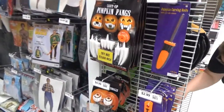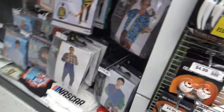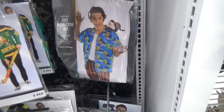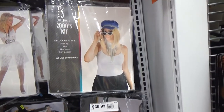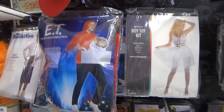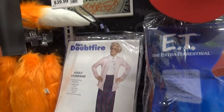Oh, look at these for the pumpkins. You can get fangs for your pumpkins. That's cool. Oh, Ace Ventura Pet Detective 2000s kit. Oh, look, you can look like the 2000s. That's funny. An E.T. Look, oh, you can have a little basket on front. Oh, these are funny. Oh, Mrs. Doubtfire. Oh, this is hilarious.